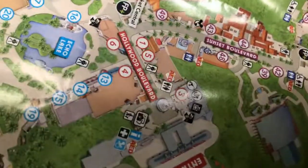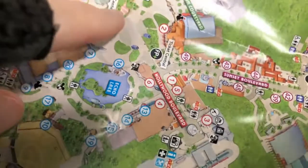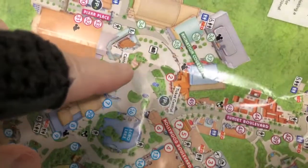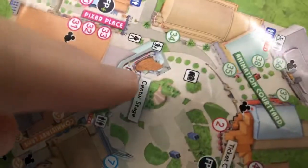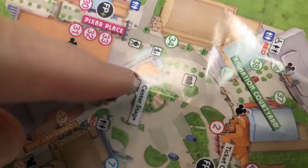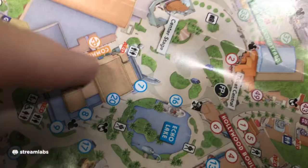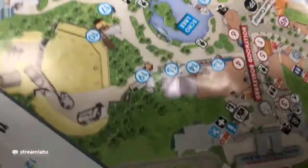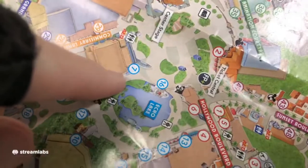And there it is, center stage right here. That's still there. The Chinese Theater is there, and that's where the new ride is, I think number 7 or number 20. There used to be a really cool show where they would pick you out of the audience.